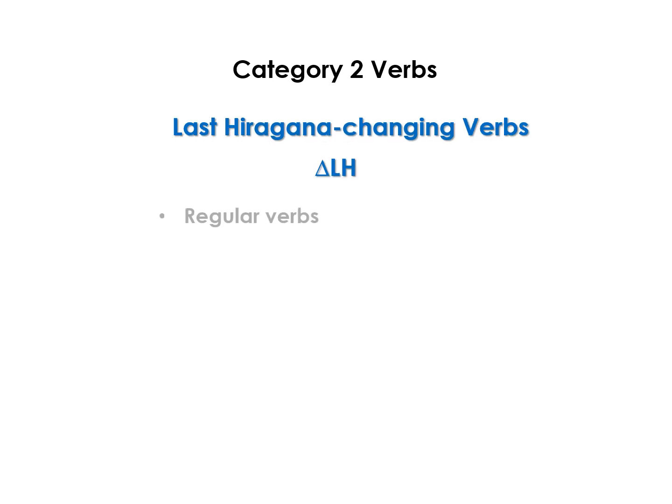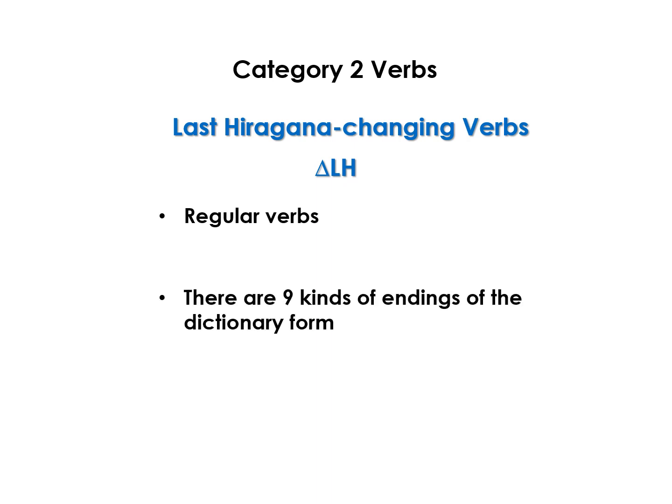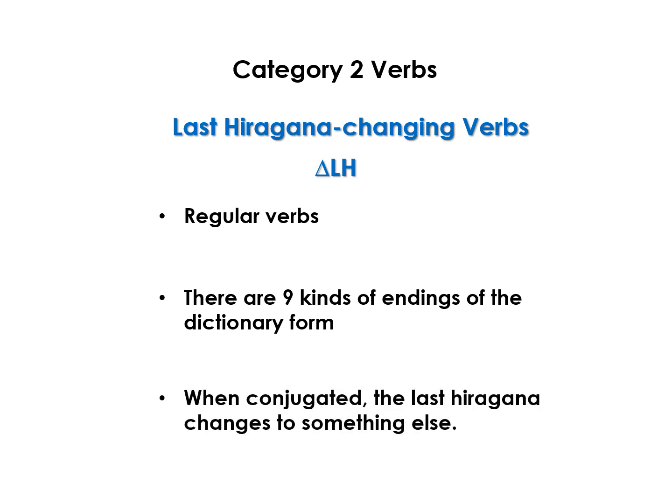Category 2 verbs are also regular verbs. There are 9 kinds depending on the hiragana ending of their dictionary forms. When conjugated into the basic 10, the last hiragana is not dropped, but changes to something else in a very predictable pattern. They're also not difficult to conjugate, once you know the rules.